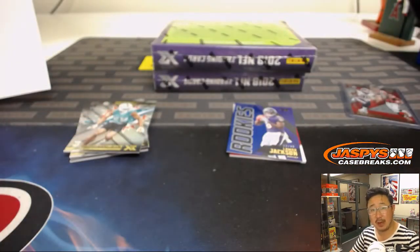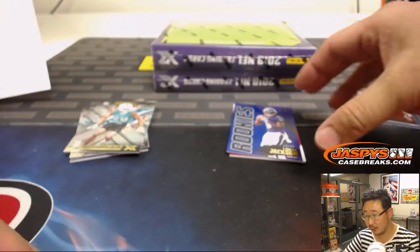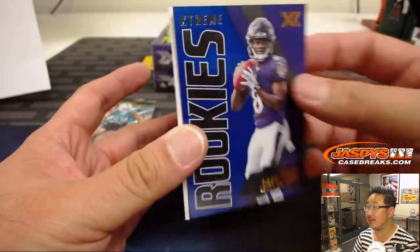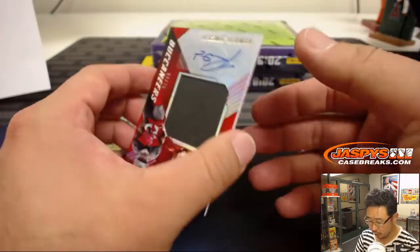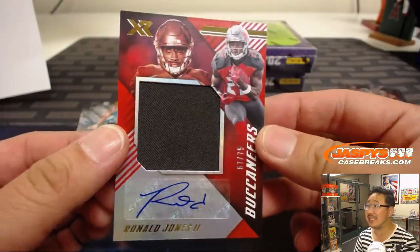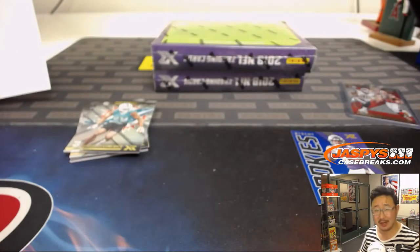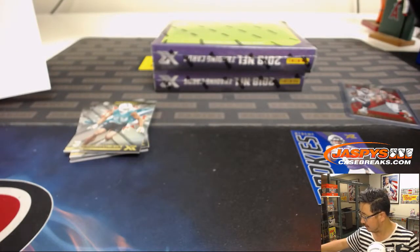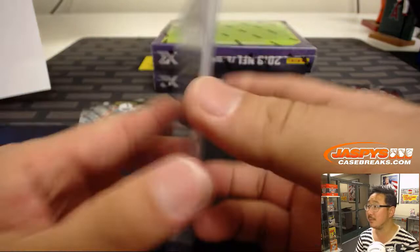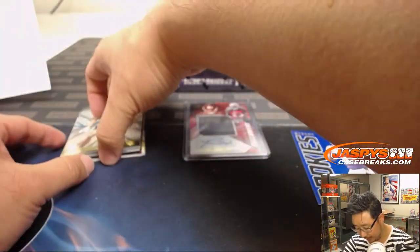And since it's 15 boxes, if we split it up into thirds, it makes the price point really nice. All right, behind 12 out of 99, Lamar Jackson, Extreme Rookies. It's Jersey Auto, Ronald Jones II, 67 out of 75, Buccaneers, Bradley Field, last spot mojo strikes again. 60% of the time, last spot mojo hits about 100% of the time. Maybe even 65 now. I feel like last spot mojo has been a good run lately.